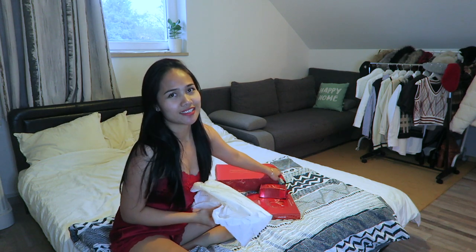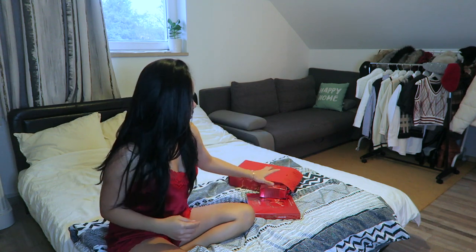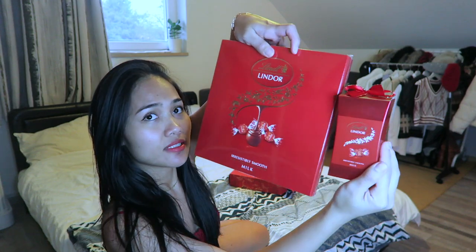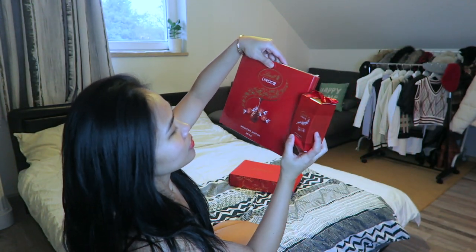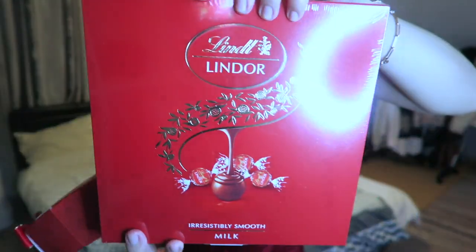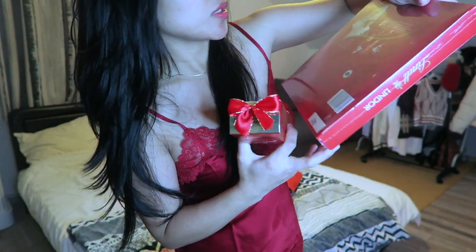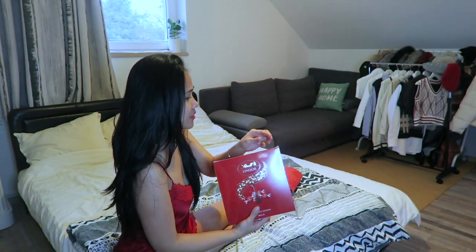And let's try the chocolate. I think it's the same brand. I think it's all the same. It's the same brand, just a smaller one and the bigger one. So yeah, I think it's the same. So let's open the big one. This is Lindor milk, irresistibly smooth. So yeah, let's open it.